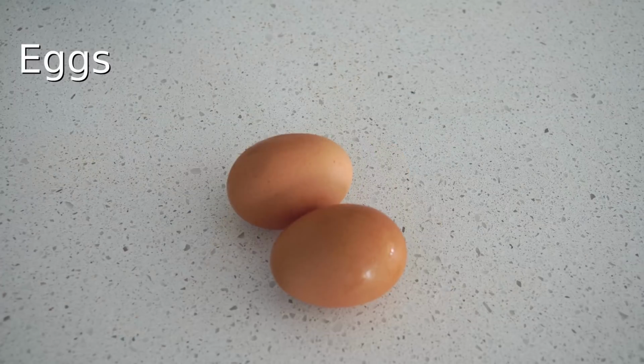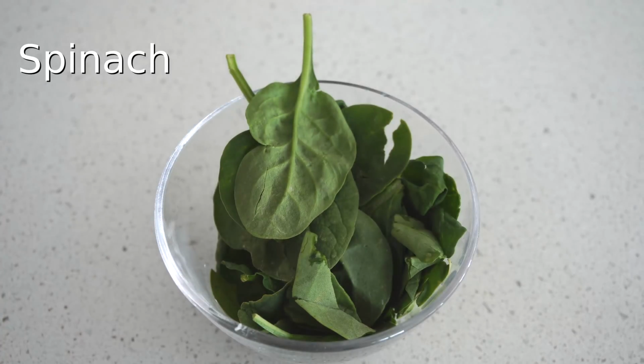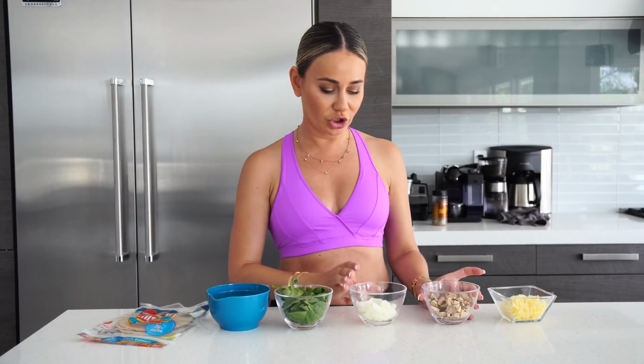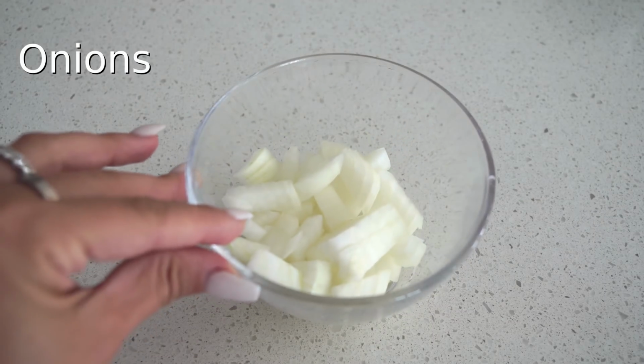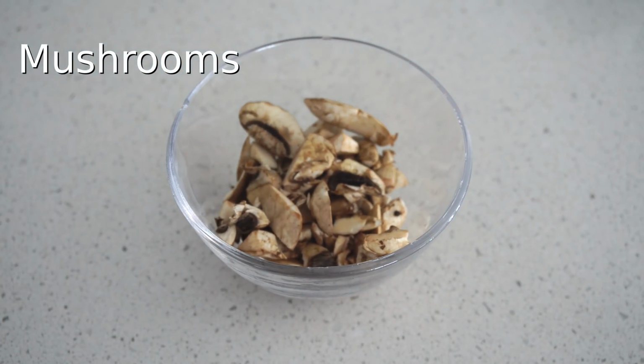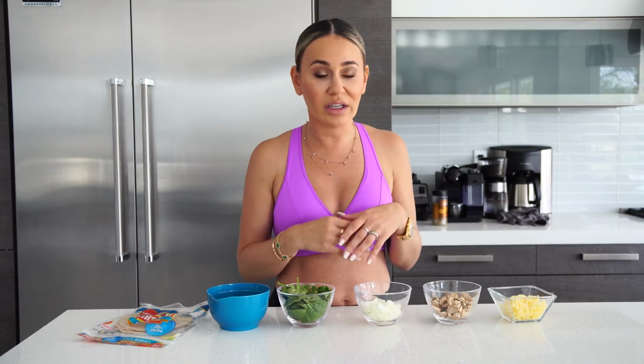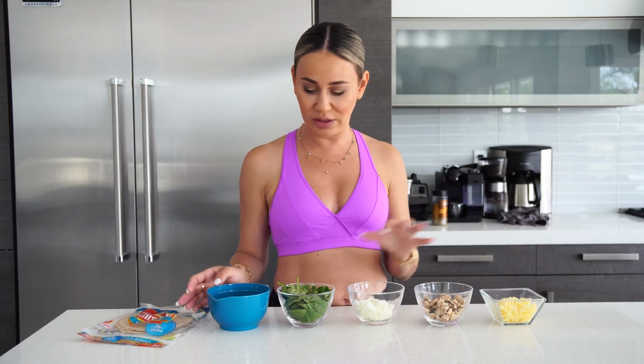So protein, really good for you. Eggs, protein, really good for you. Spinach, also very good for you. And then for added measure, for flavor, I like to add onions and mushrooms. You could add any sort of vegetables that you like. Spinach is a good one, and then onions is also a good one for flavor. If you don't like onions, leave it out. You could do bell peppers, you could do different kinds of things.